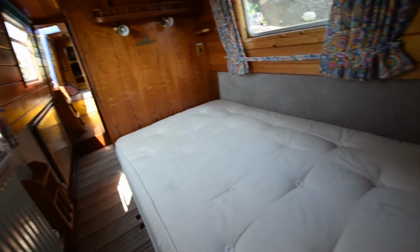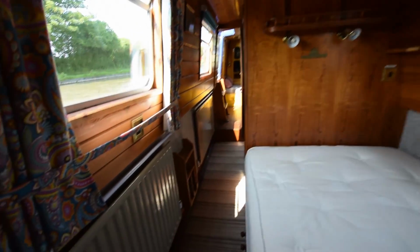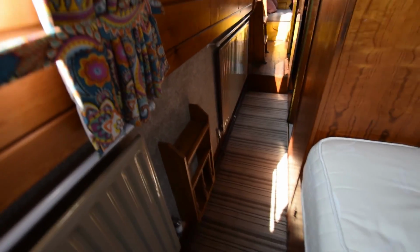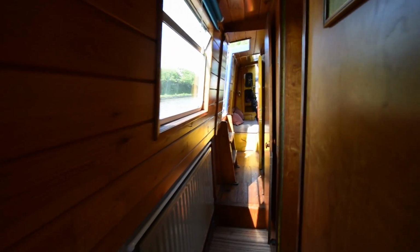This is 8 feet 3 long, storage underneath. The bed itself is 6 foot 4 long by 4 feet 2 wide. Very good sized wardrobe at one end here, floor to ceiling with a drawer underneath. Another radiator in here. The boat's very light. There are 10 of these coach style windows on board, all with opening vents.